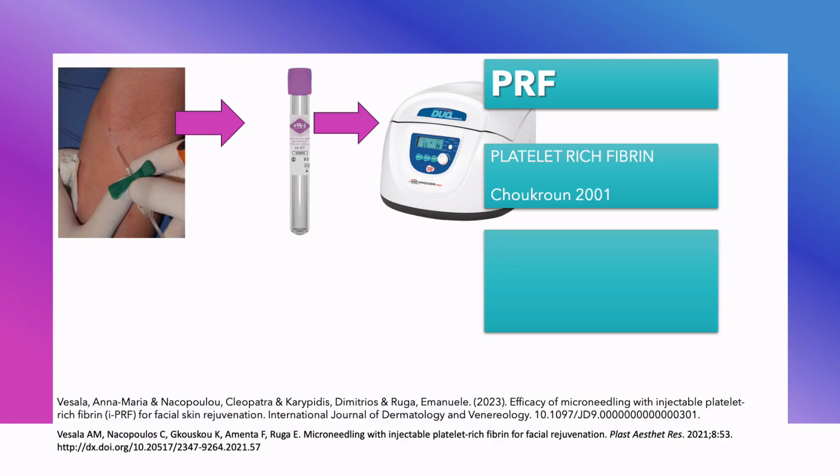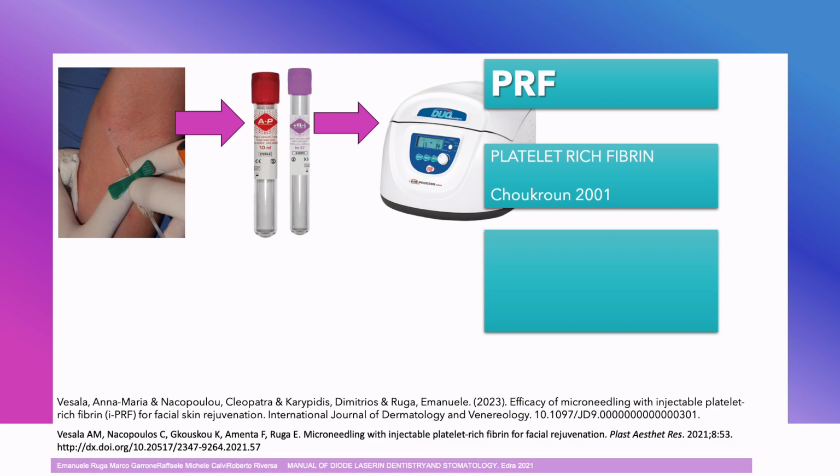Another interesting innovation is the use of autologous hemocomponents, and specifically platelet concentrate. But what is a platelet concentrate? We use a centrifuge to separate blood components and increase the platelet count. Platelet concentrates are relatively new in medicine, and recently PRF has demonstrated many possible applications both in dentistry and in other fields of medicine, such as orthopedics, dermatology, and aesthetic medicine.